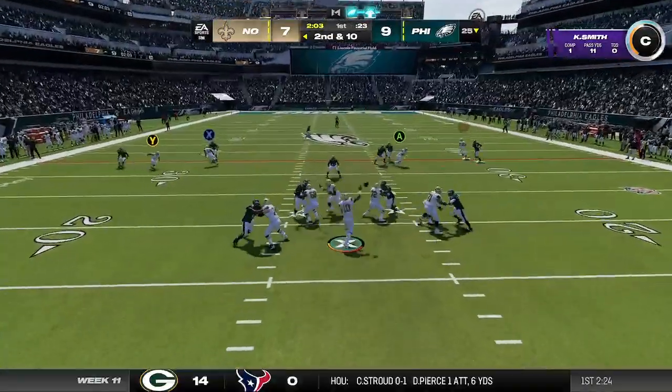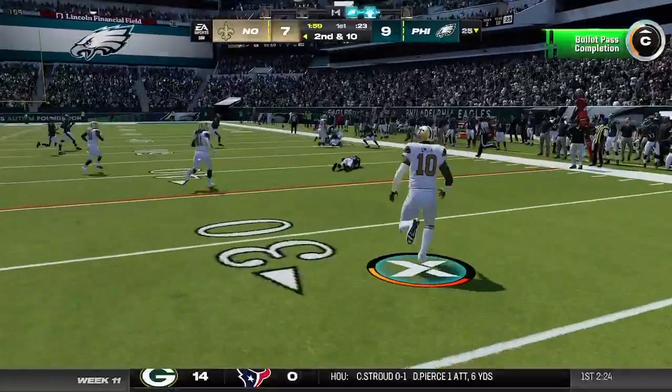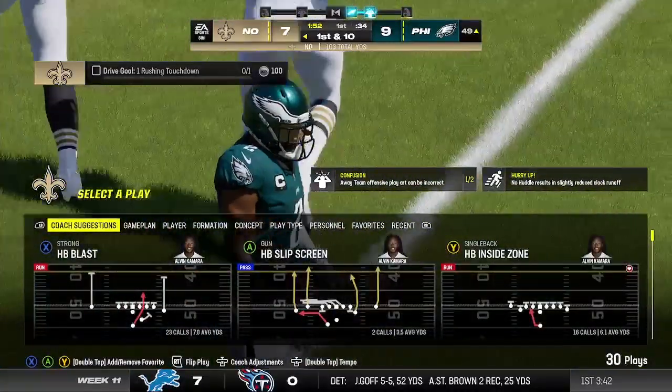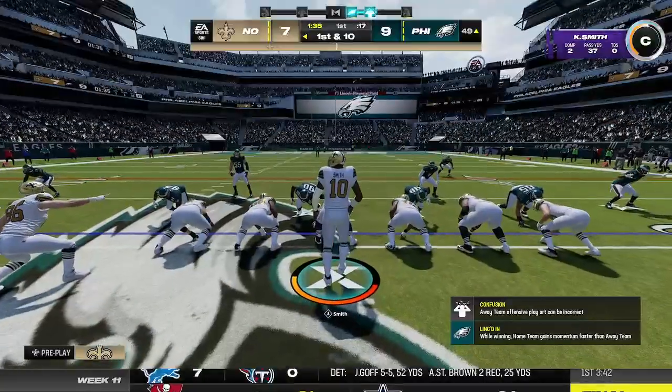2nd and 10, Smith again. And he comes back with one complete. And he'll be taken down, but not before they work it across midfield. The extra effort after the catch makes it good for a gain of 26 and also a first down.